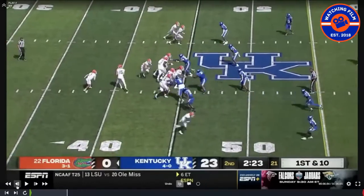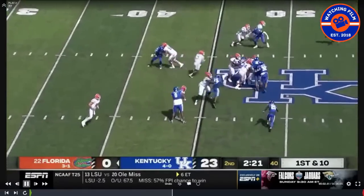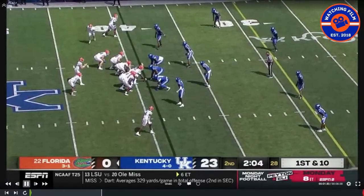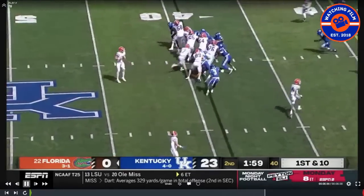Here you go, a little bit of tempo. You catch Kentucky off guard a little bit. Able to move that interior and almost pop it. 1st and 10 here. Motion.